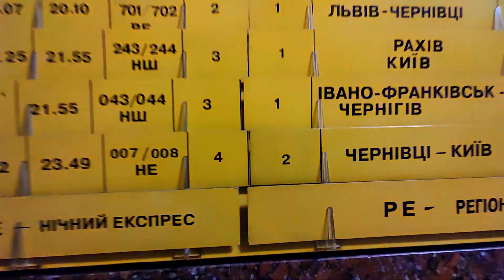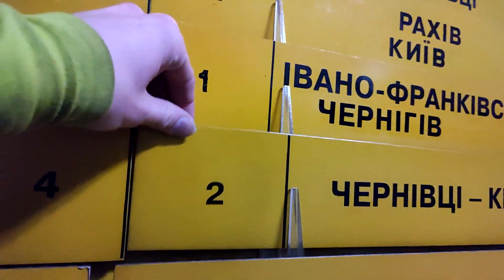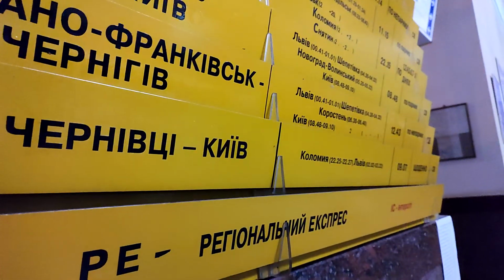And at this station, there's no electronic screens anywhere to show the times of the train. The entire destination board of the trains is done using pieces of card slotted into this board here. And that is all the information you get on what trains run at what time.